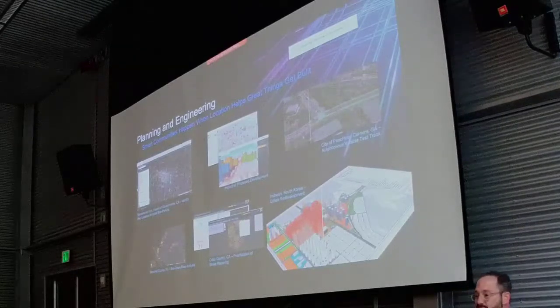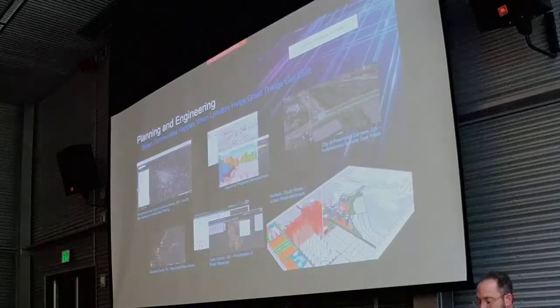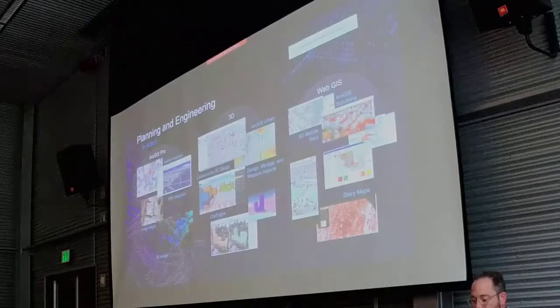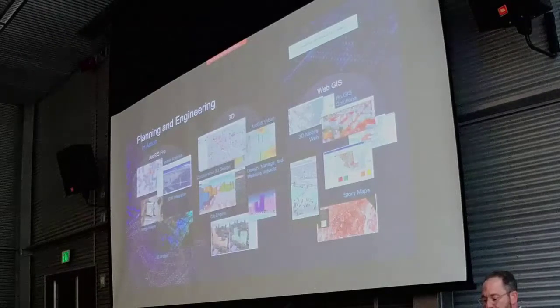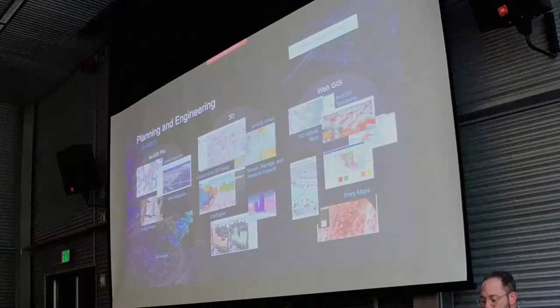So there's lots of uses and lots of case studies available to you here in the planning and engineering realm. And in this realm, the different pieces of our ArcGIS solution that works here, first on the desktop, ArcGIS Pro with spatial analytics. We can integrate BIM data that allows you to bring interior 3D data into your environment, imagery, 3D.